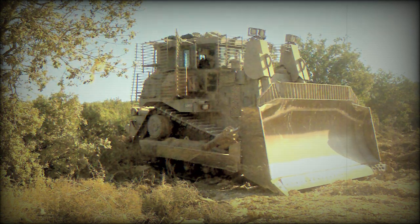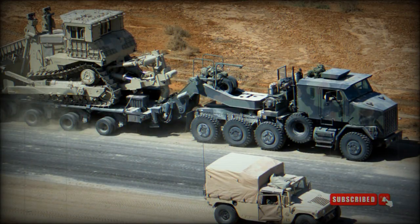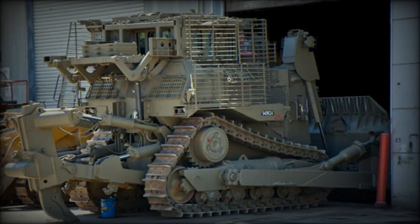The main IDF modification is the installation of an Israeli-made armor kit which provides protection to the mechanical systems, and to the operator's cabin. The operator and commander are protected inside an armored cabin, the cockpit, with bulletproof glass windows to protect against bombs, machine guns, and sniper fire. The IDF also developed and installed a slat armor add-on to deflect rocket-propelled grenade, RPG, rounds.